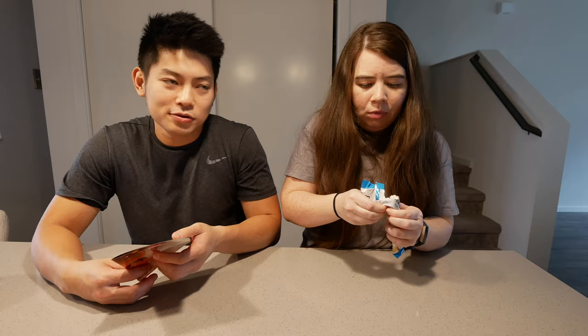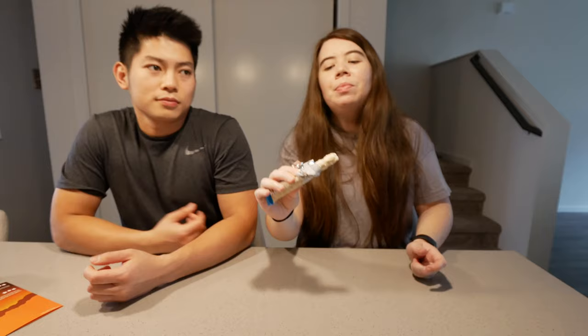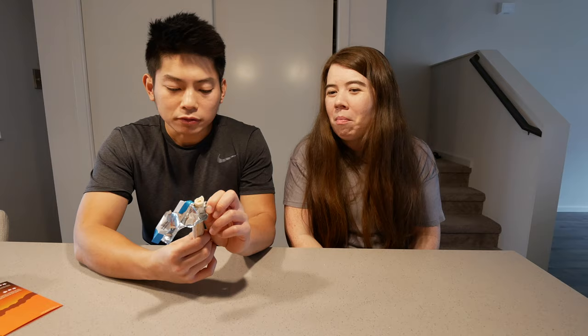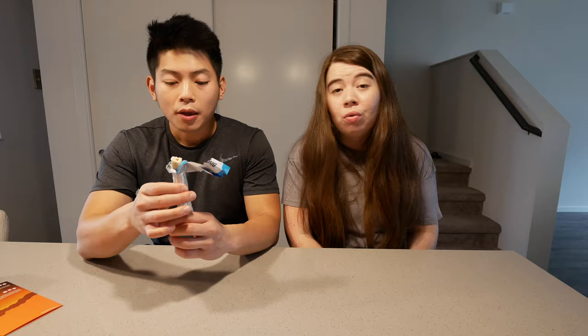Okay. Hopefully that's in focus and you guys can see it. You achieve Nirvana. This is the sweetest one out of them all. Yeah. Super sweet, but I love it. If you like coconut, you'll really like this one. I like this one too. 3 out of 3. 3 out of 3.